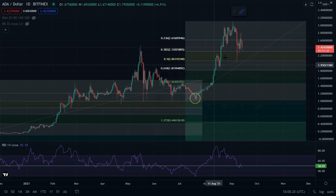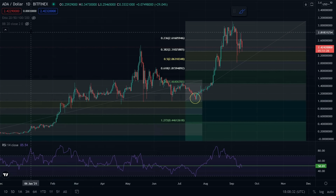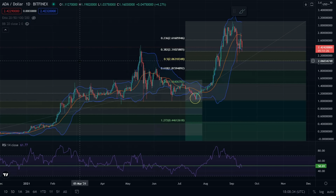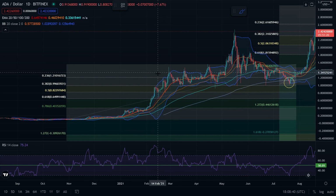So what we're looking at for ADA is a very similar move to what we saw back here. All right, now let me explain. First and foremost, what we can see is that there are many similarities in a few different aspects. Not only the Fibonacci retracement levels, not only the EMAs, but our Bollinger Bands as well. Now, I know this may be a little overwhelming to look at, but just stick with me as I'll explain what everything is right here.